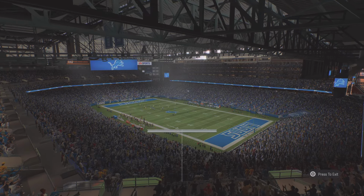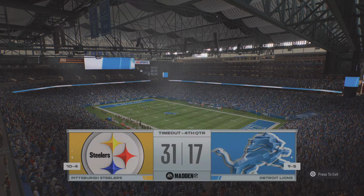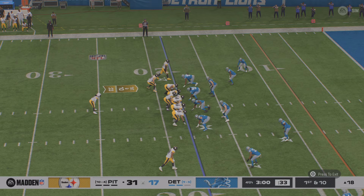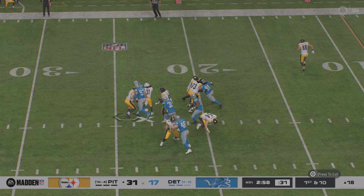Now the Lions calling a timeout. They still have 2 to work with in this final quarter, to keep this drive moving, partner. Here's another 1st and 10, working inside the red zone.